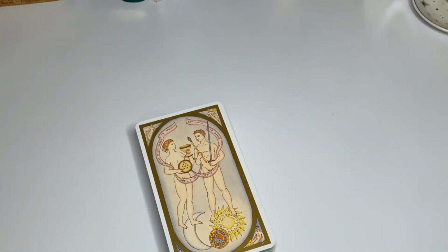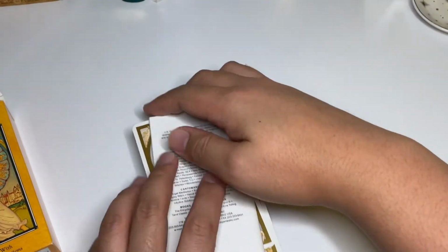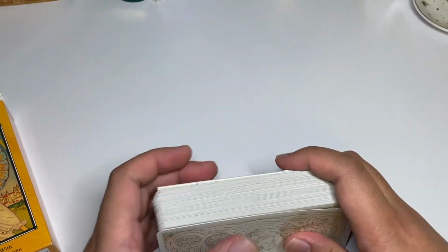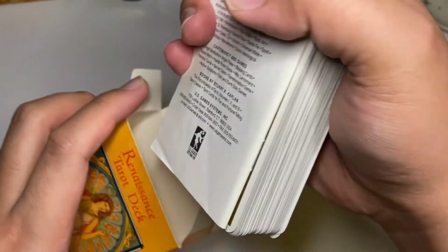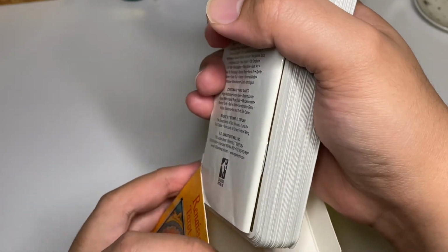I always believe in the saying that one man's rubbish is another's treasure, so I'm so glad I found this one. For now, I will be keeping this in its box. I have yet to cleanse this deck so I can start working with it.